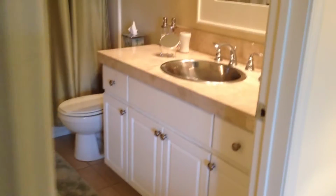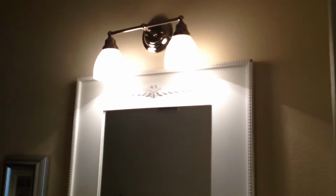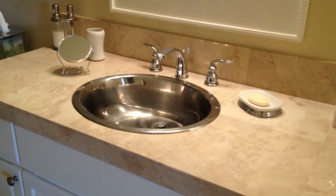Moving too fast, I guess you'll have to pause it. A little bit of updating in both bathrooms, the sinks and countertops. It's a stainless sink.